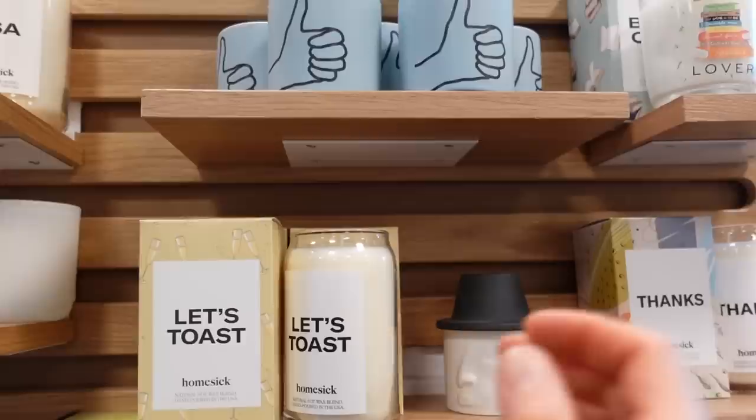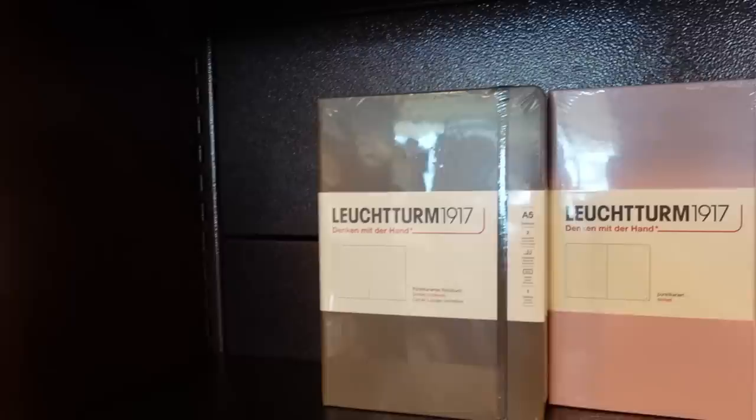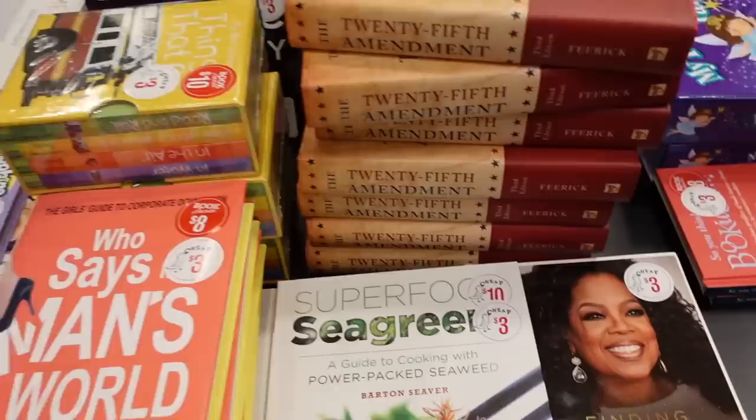Ooh, I like this mug. The handle is nice. Dotted notebooks. Ooh, this is only $3. A guide to power pack seaweed, superfood sea green. Y'all know I'm really into seaweed.